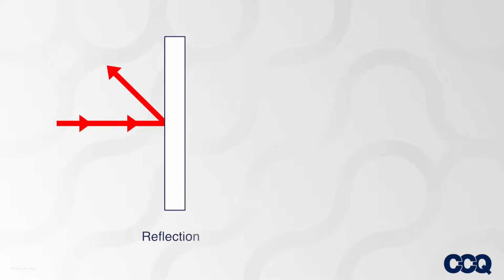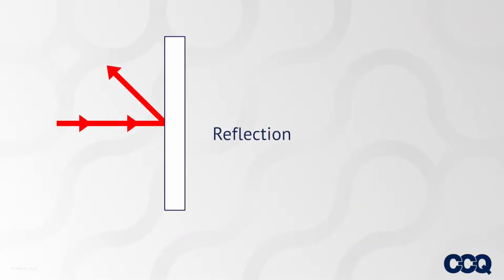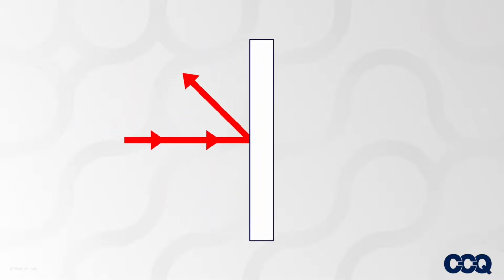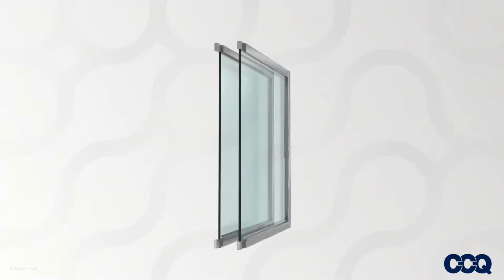Now, let's talk about reflection and absorption. Reflection. If there is a sound outside the home, the best tactic is to reflect it back to the outside. Let's take a double-glazed window as an example. The first pane of glass reflects the sound to the outside.